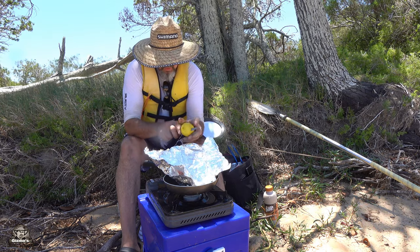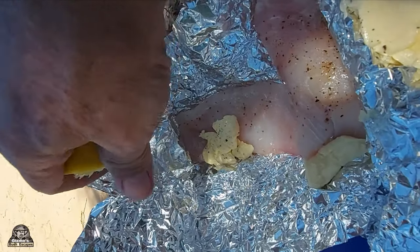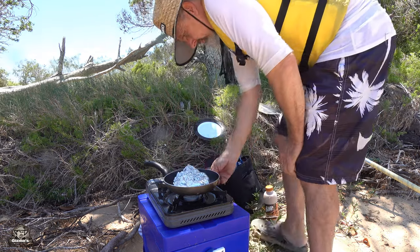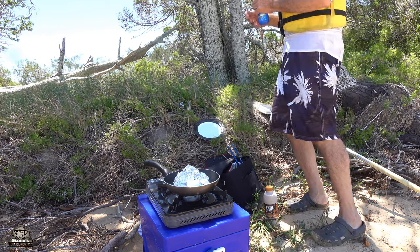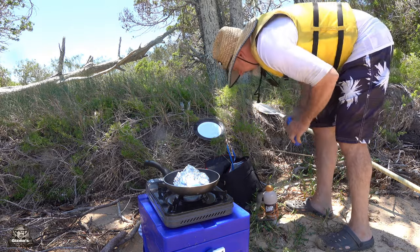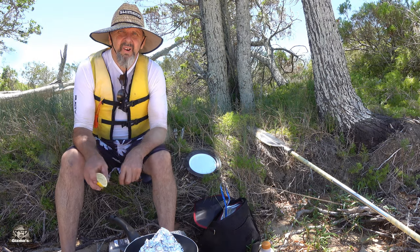Good to go. Lots of March flies, so don't forget the bug spray. Well, life doesn't get much better than this.